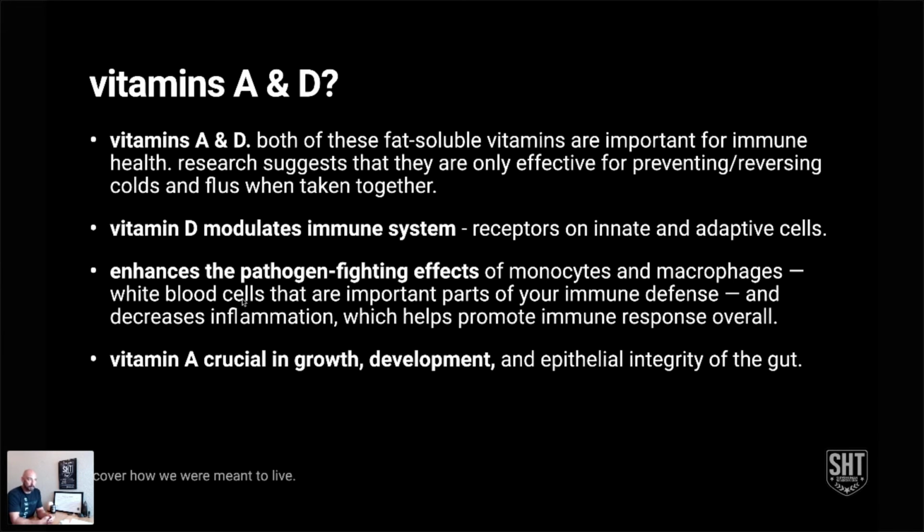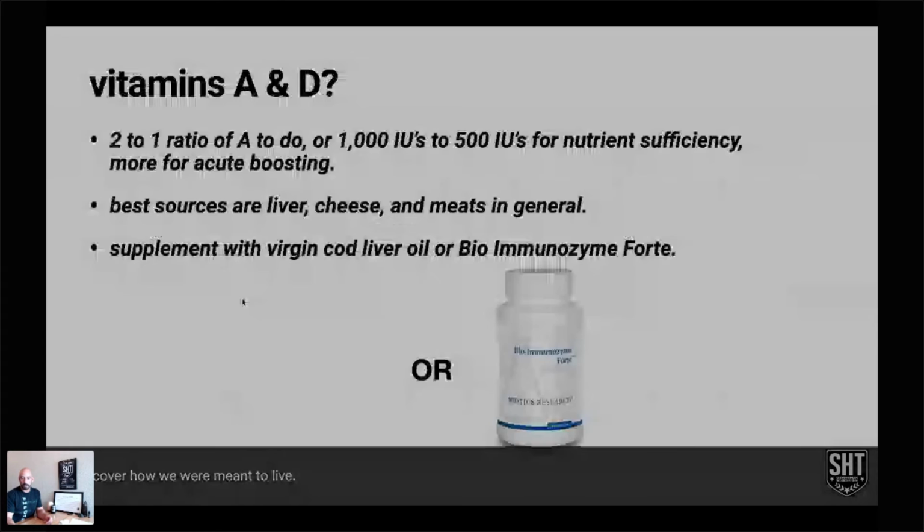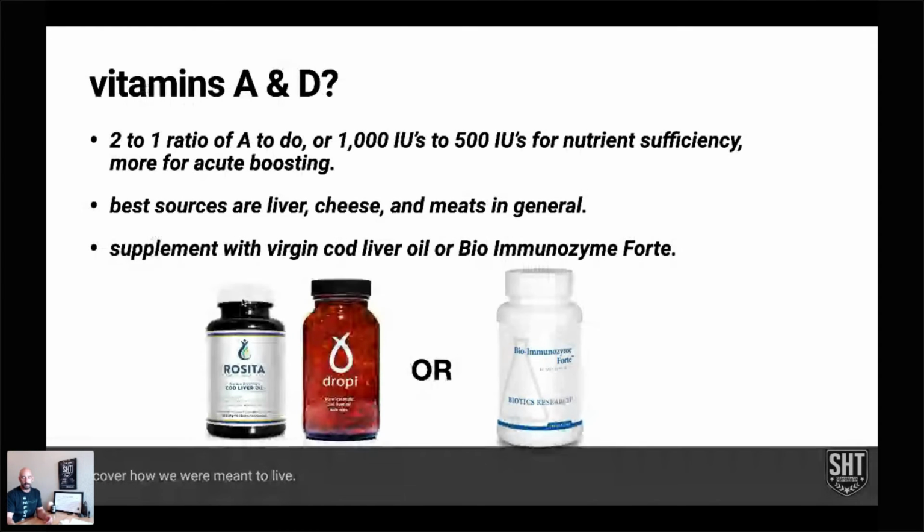So vitamin A, as we all probably heard, is very crucial in growth and development, and also it's a part of the epithelial integrity of the gut. So without vitamin A, we're not going to have very good gut integrity, and we'll talk about that here in just a moment. So some crucial nutrients. Could probably talk for hours about those two things.